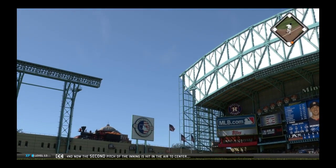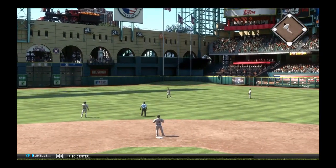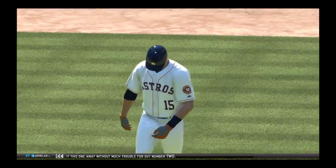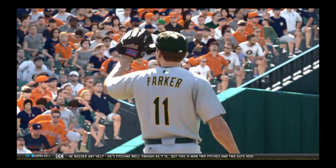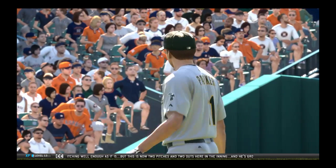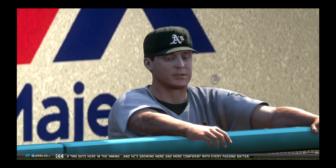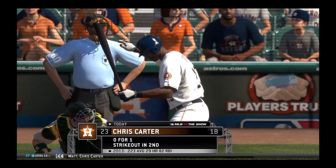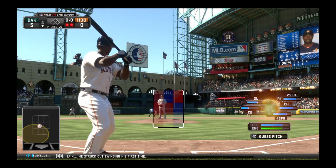And now the second pitch of the inning is hit in the air to center. And Crisp will put this one away without much trouble for out number 2. Yeah, it's not like he needed any help. He's pitching well enough as it is, but this is now 2 pitches and 2 outs here in the inning. And he's growing more and more confident with every passing batter. Chris Carter will stride in again. He struck out swinging his first time.